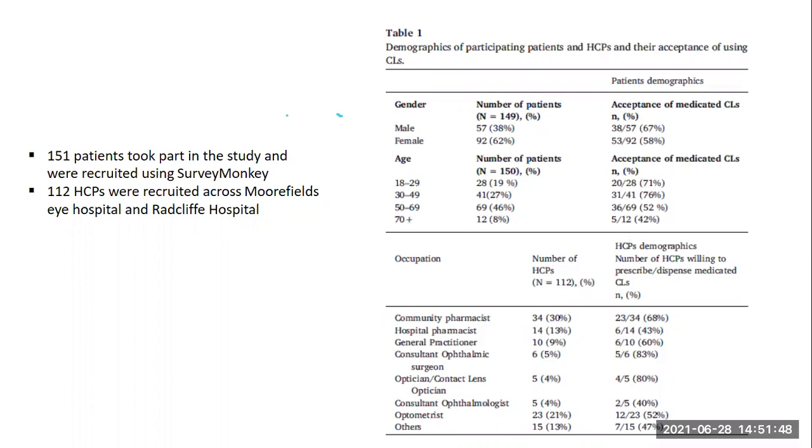In terms of healthcare professionals, we managed to recruit some community pharmacists, hospital pharmacists, consultants, ophthalmic surgeons, and ophthalmologists as well. When we asked them whether they would like to prescribe or dispense the medicated contact lenses, there was variation in responses. Some of them were against it, and on the other hand, some of them were willing to dispense and prescribe it.